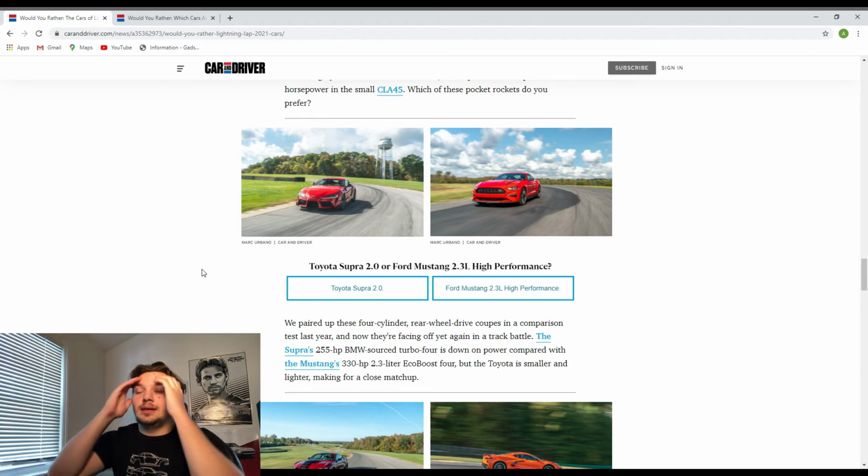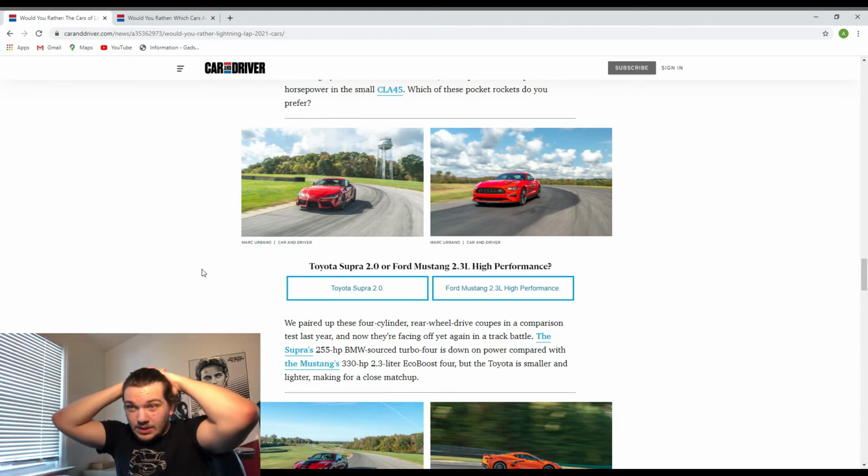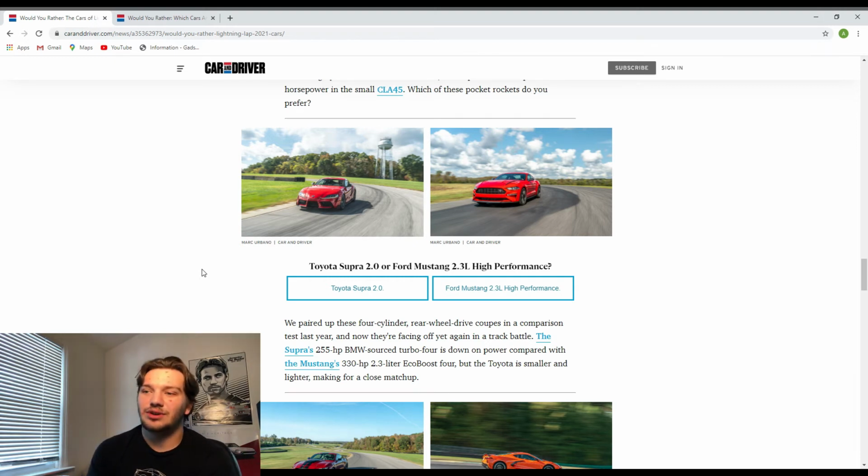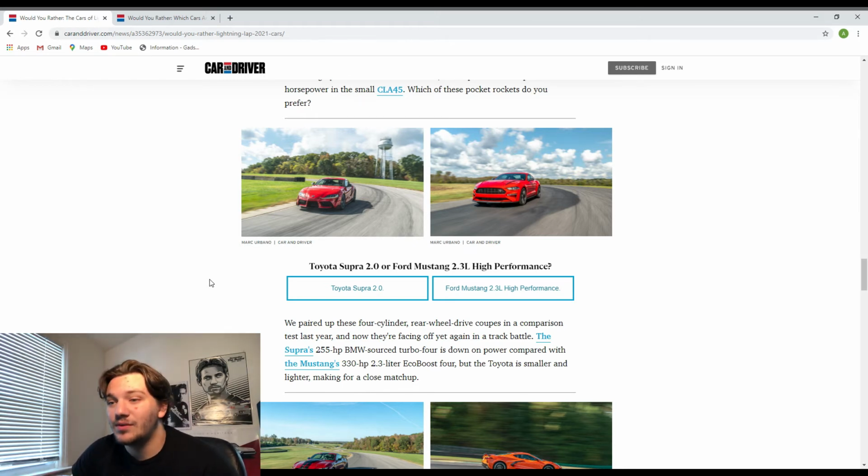Now this is actually a poll that I kind of wanted to spend some time on. The new Toyota Supra 2.0 against the Mustang 2.3 liter high performance EcoBoost. Both turbo 4 cylinders, probably both great on fuel economy, definitely two very daily drivable vehicles. And believe it or not, I was actually supposed to review a new Toyota Supra 2.0 at the same Toyota dealership that I did the Toyota Supra 3.0 review at, but unfortunately they sold the car that I was going to review before I was able to film it. And from talking to the guys at the dealership, they said that it's pretty damn slow, even though it is making 255 horsepower.